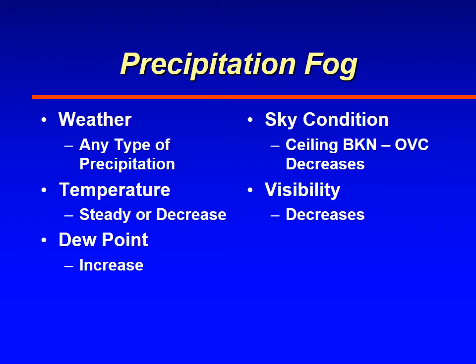Precipitation fog happens anytime there's precipitation falling, and of course visibility is starting to decrease. As the precipitation falls, it evaporates, saturating the air. So also you'll notice that the temperature may decrease because of that evaporation. It takes energy to evaporate or sublimate the precipitation that's falling.